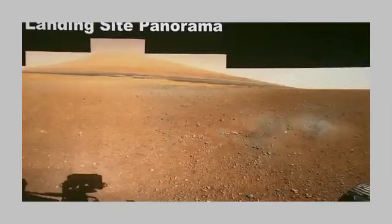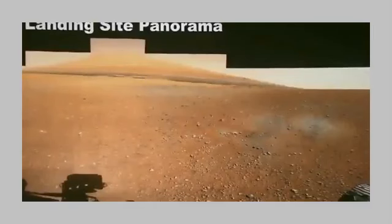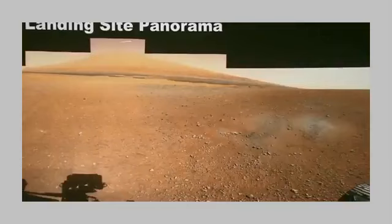These are the scour marks from the rocket engines on a little jetpack that lowered the rover to the surface, and they actually led to one of our first major discoveries about climate and habitability. This is Mount Sharp. Those are the dunes. We landed quite far away, and since then have traversed across those dunes and climbed a little ways up the mountain.